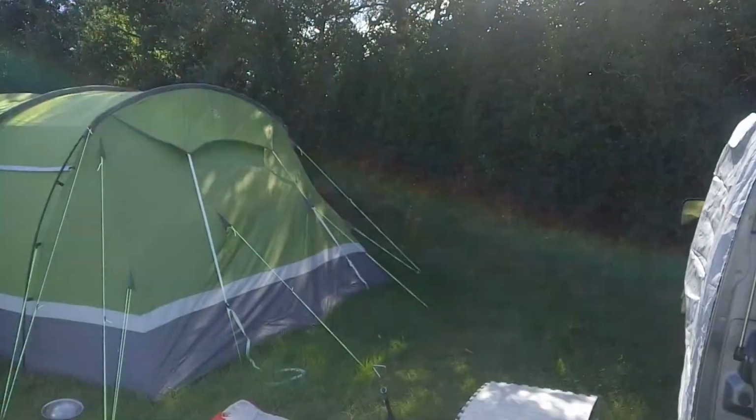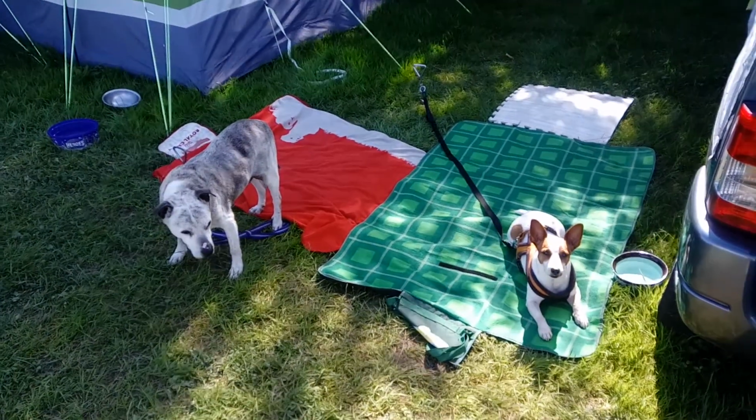It's absolutely red hot. My dogs are in the shade.